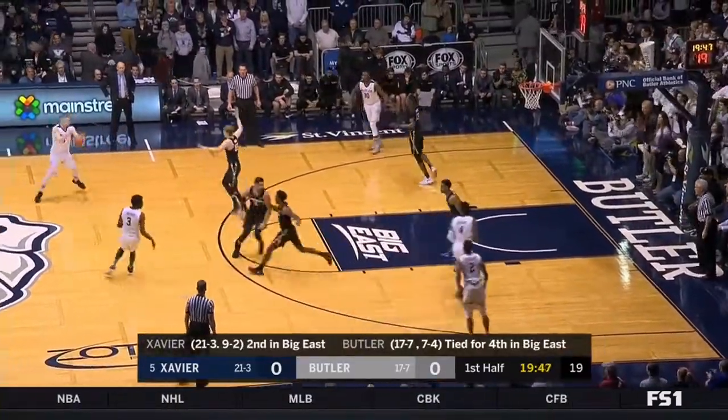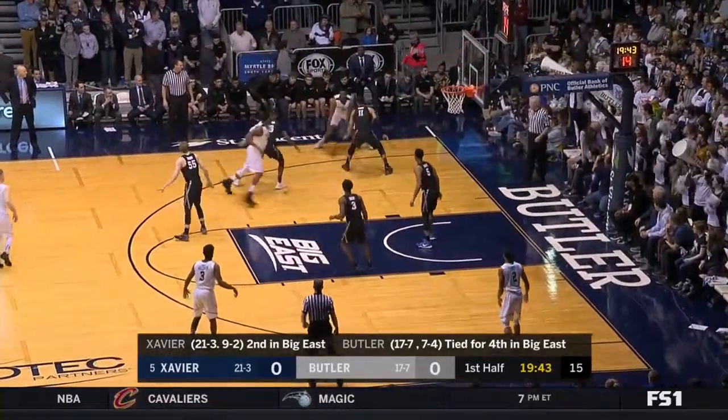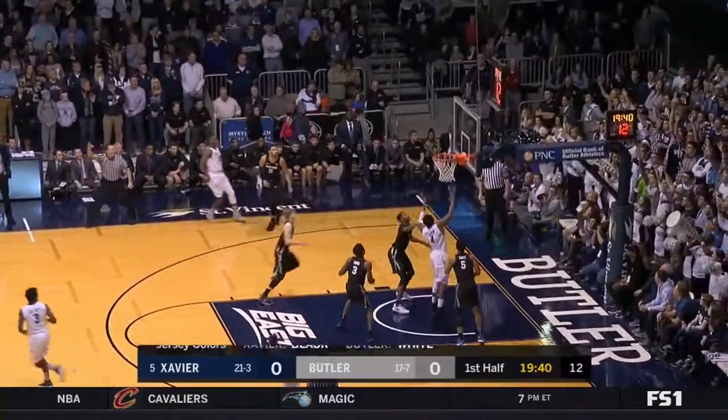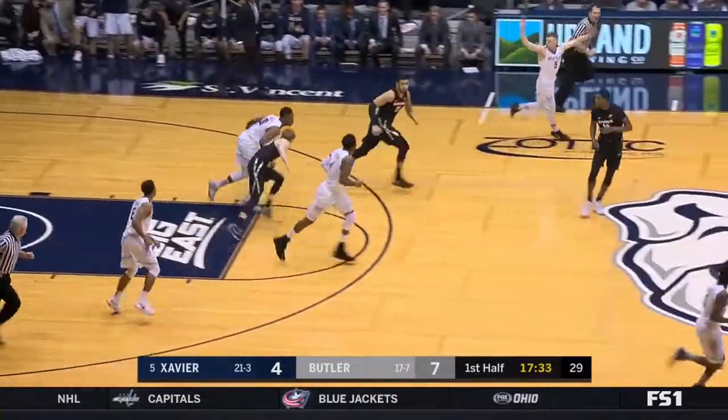Lamar Baldwin picked up by Quentin Gooden. Here's a matchup right there. Marshall against Kelan Martin. Martin for three. Comes the three by McCura. No, blew it. The putback is short. And Kelan Martin with a rebound.